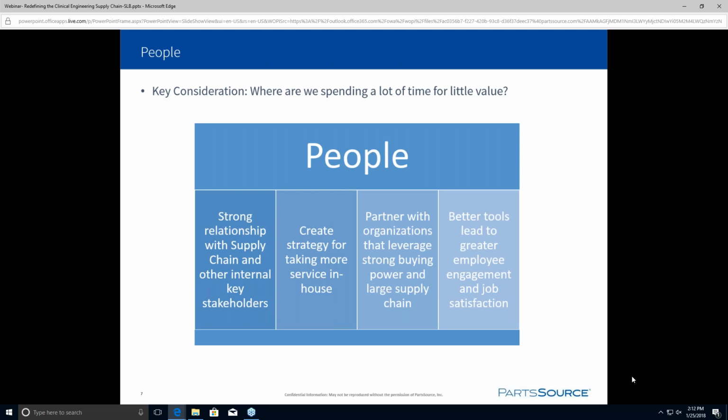So some examples of things that take a lot of time and energy but don't provide a lot of value would be managing service contracts, reconciling invoices and paperwork, sourcing parts. These are a few specific examples that I've run across in the past. And I think that there's a lot of ways to leverage people in the pursuit of lowering supply chain costs.